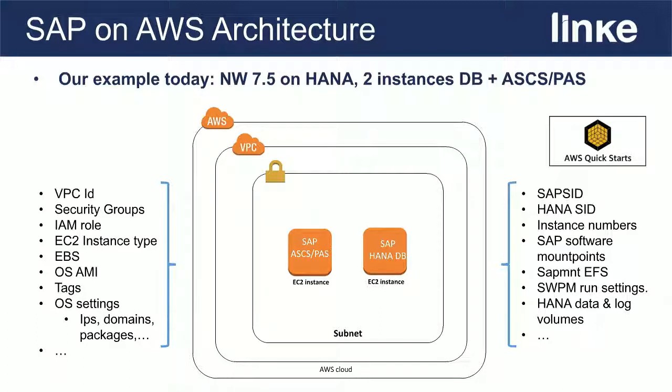So it's an SAP architecture that is very common, something that we see in many of our customers, although we don't include any high availability. But for the demo and webinar purposes, we think that it's relevant enough to show the power and the potential of automating SAP infrastructures with AWS.